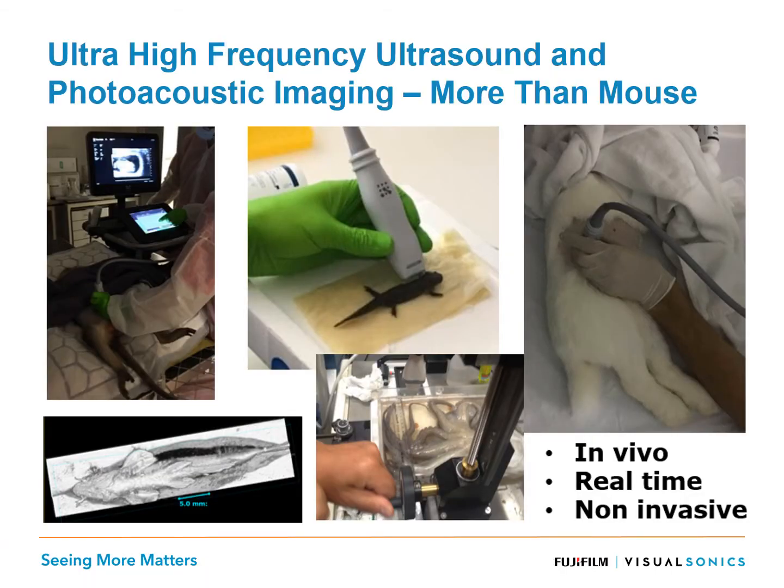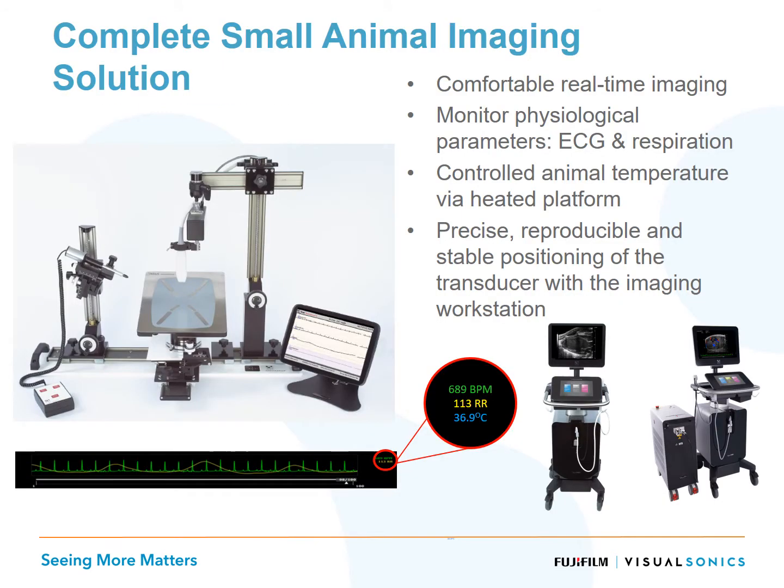At FUJIFILM VisualSonics, we have experience scanning mice and rats, but thanks to researchers, from time to time we also have to work on other animal species. And it's really interesting to see what the system can do when looking at octopus or salamander, monkeys, fish, rabbits, and many other animal species. Because the animal model can be small, we like using this imaging platform.